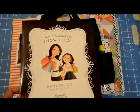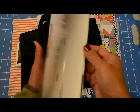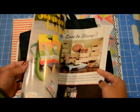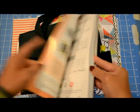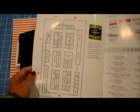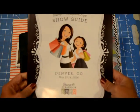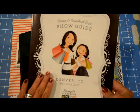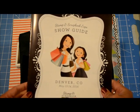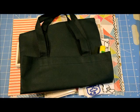Of course, when you pay for your ticket to go in, they give you this little book that has all of the information. It has the floor plan showing what stores are on the floor, and it also gives you a list of the classes and workshops that are available and other stuff. I think this is very handy to have, especially if you are looking for particular stores within the exhibit hall. And then this year they gave us this bag.